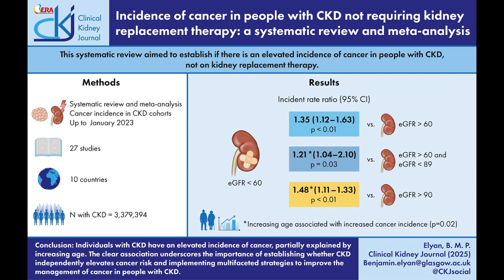While the data did not strongly link CKD to specific cancer types, the findings suggest that CKD may independently raise overall cancer risk, particularly as patients age. These insights support a growing call for tailored cancer screening strategies in individuals living with CKD.